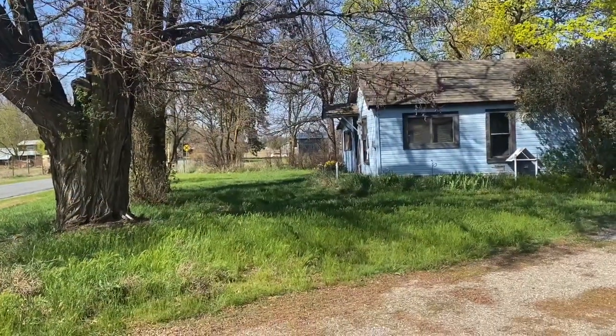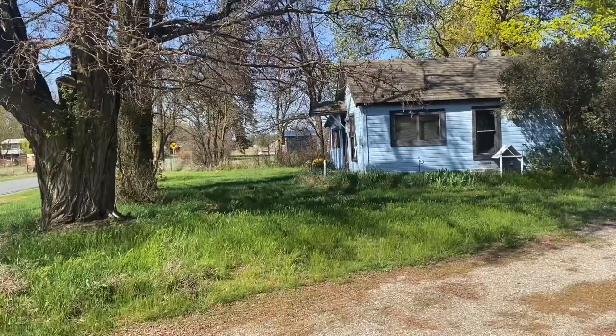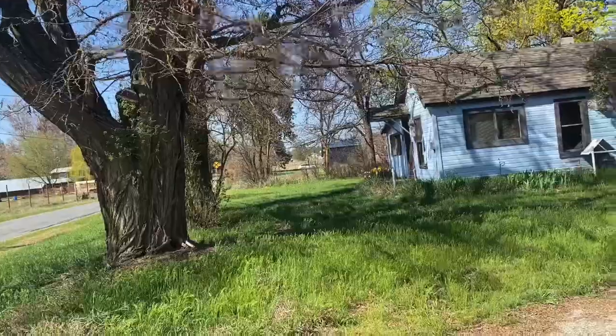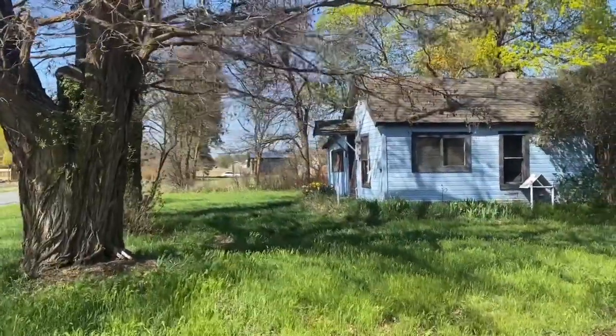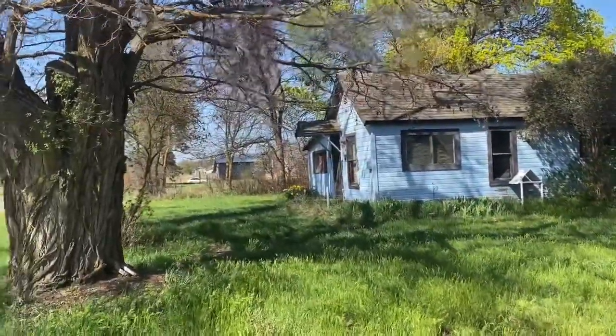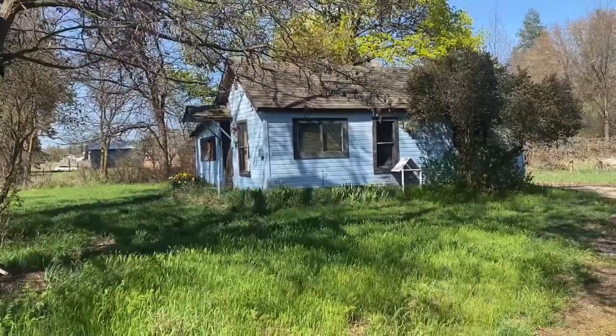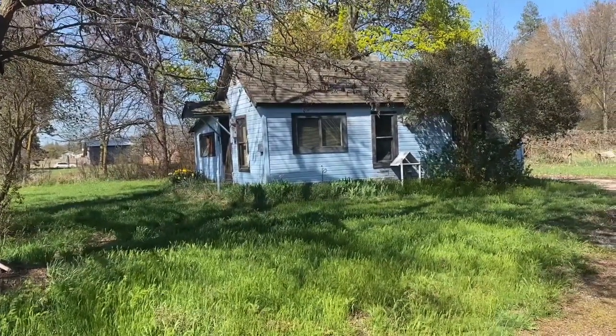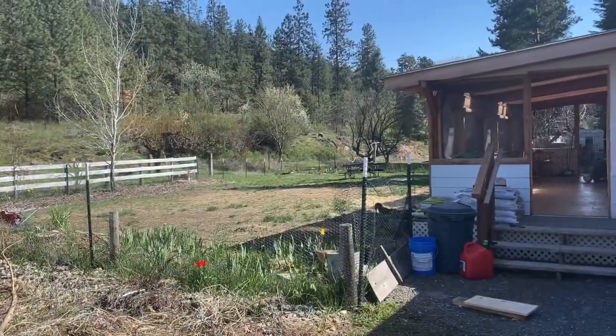This is the old house that I was talking about. It's the old farmhouse from, I believe, the 1920s. And it's a neat little property, but like I said, it needs a lot of work. So that is a future project. I suppose we'll start here.